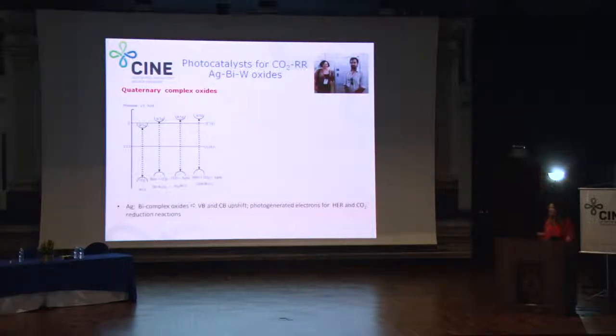What is very interesting, because when you look at this energy diagram, adding not only bismuth to this tungsten oxide, but also silver, you can actually shift not only the valence band, but also the conduction band. And then you can see we now have this driving force to, for instance, not only reduce CO2, but also produce hydrogen.